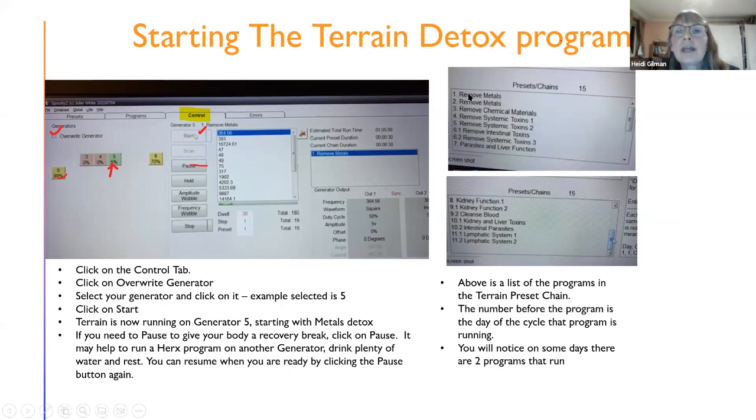All right, these 2 pictures up here are a list of the programs in the terrain preset chain. Next to each one it has the day that it's running on. So day 1, remove metals. Day 2, more remove metals.